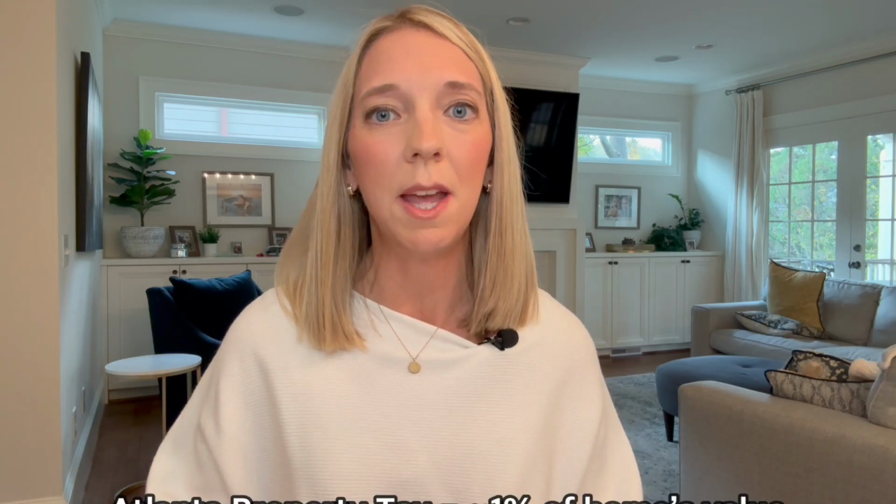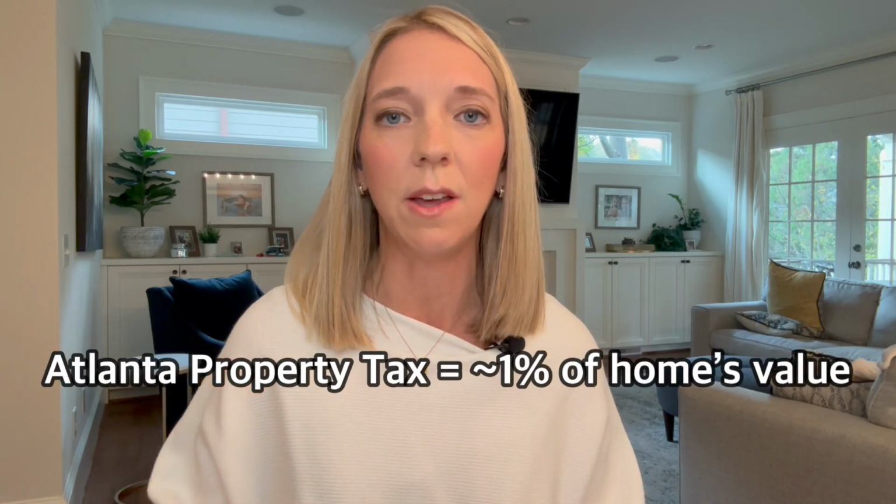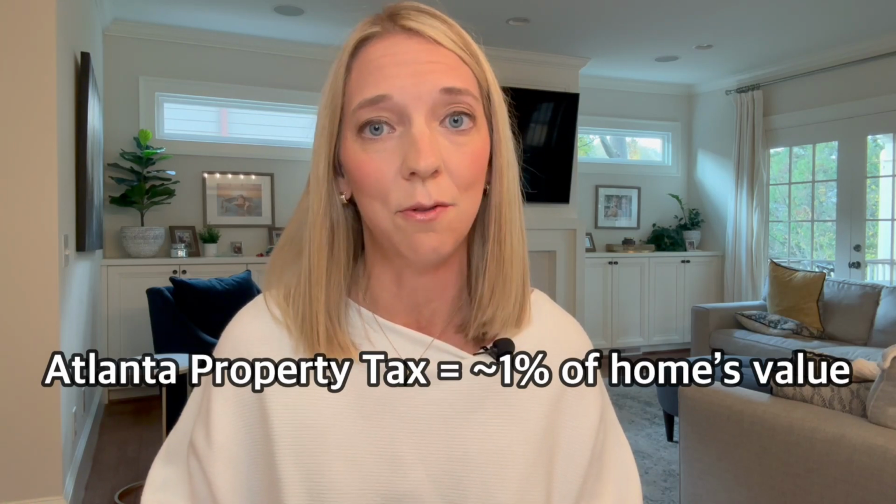It was very boring and very interesting anyway. But it boils down to, here in the Atlanta area, if you're buying a home, expect to pay about 1% of that home's value in property taxes each year. So for example, if you're buying a $500,000 home, you're probably going to spend about $5,000 in property taxes per year. Now, how does that compare to where you are living? I would love to know in the comment section below. Tell me where you are watching this from and what percent of your property's value are you paying in property taxes per year. I would love to hear the different numbers.